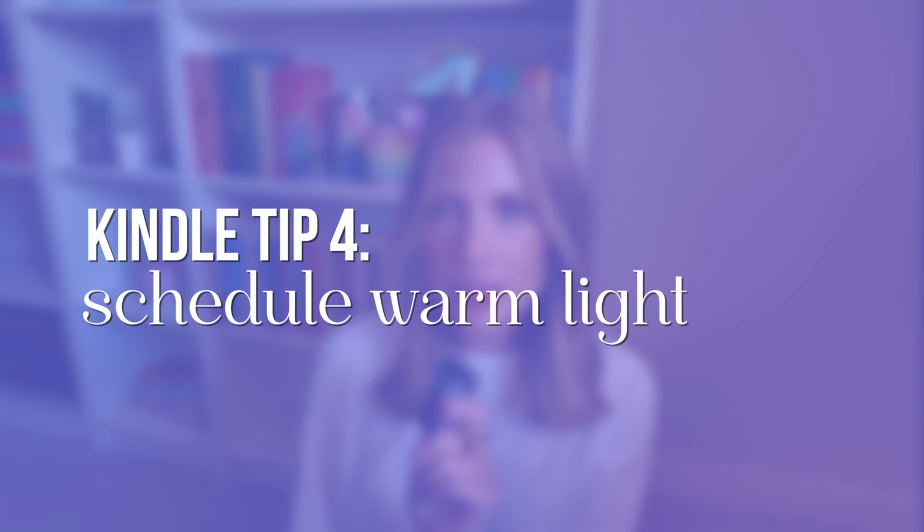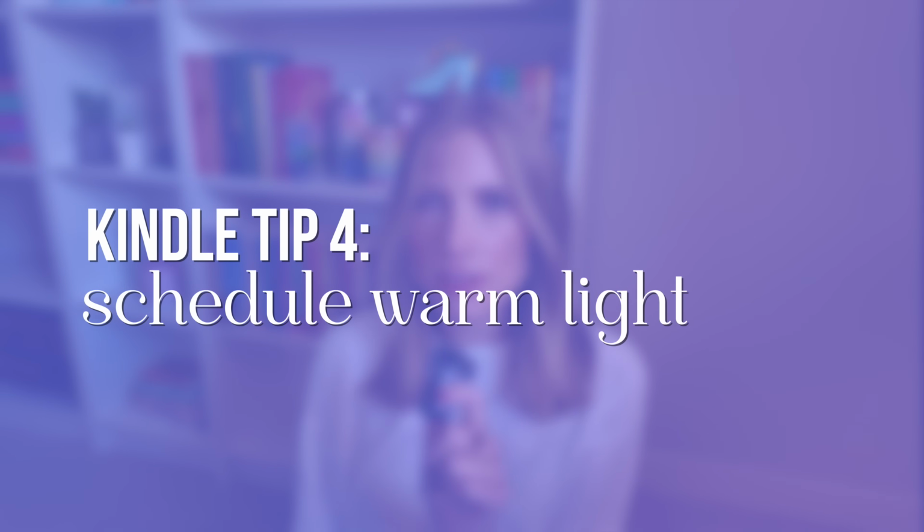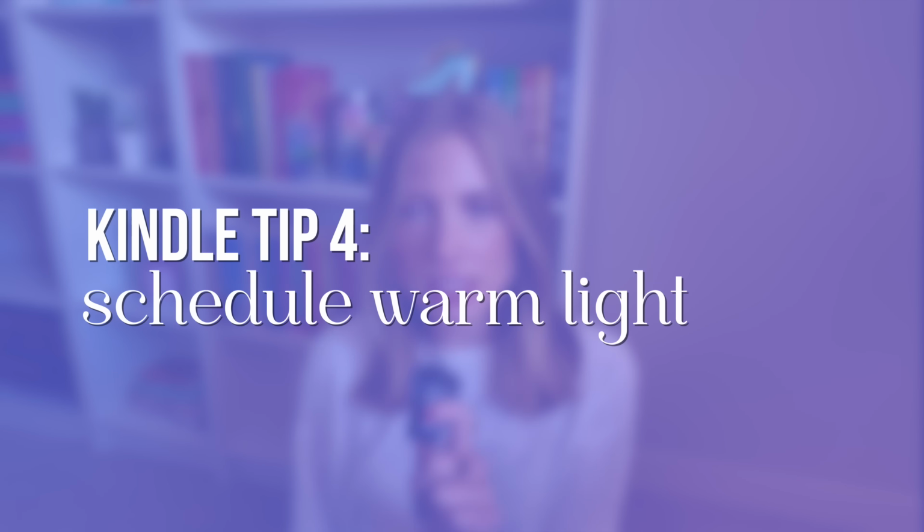Okay, tip 4 is about scheduling your warmth settings on your Kindle. I think this one's only available to Kindle Paperwhite, Oasis, and Scribe users. So if you have the Kindle Basic, I don't think you can do this, but I really love being able to use the warm light on my Kindle. This feature helps reduce eye strain, especially at night. So that's where the scheduling of it all comes in.